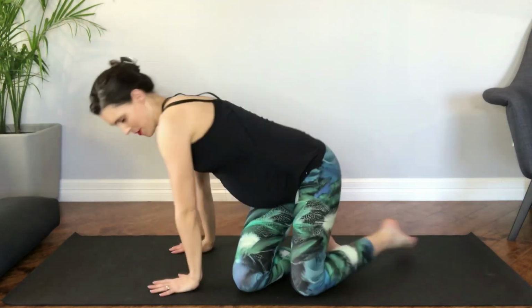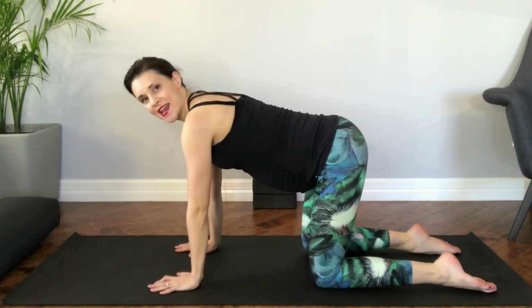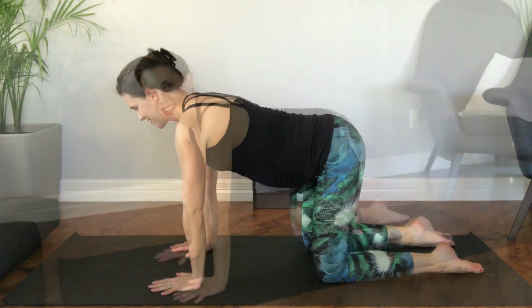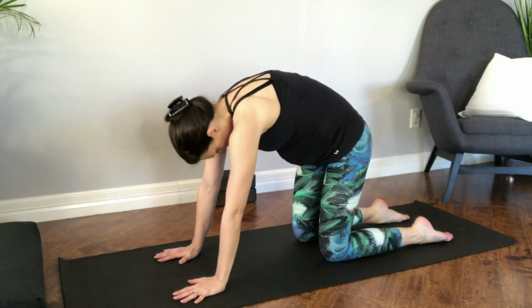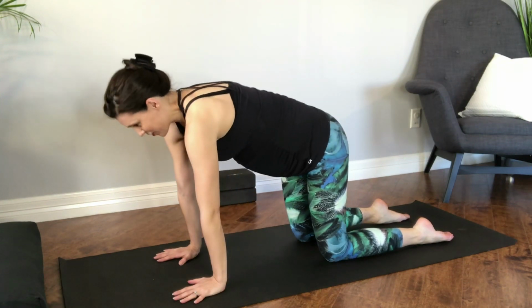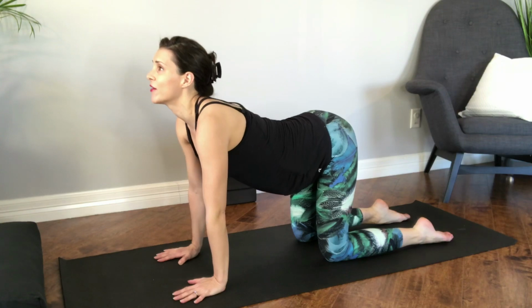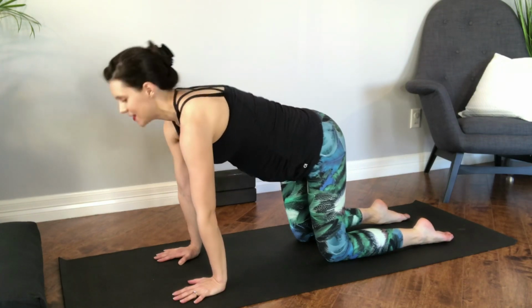So we'll just come up, making sure that our knees are under our hips and our wrists are under our shoulders here. So we'll just round out our back now into cat and cow, and rounding it out, stretching out your back. And you can either come to neutral, or if you feel that you're not at risk for diastasis, you could give a slight tilt here to your hips.